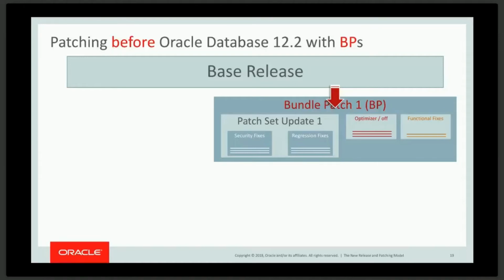That has two advantages. One is that it allows us to ship these optimizer fixes and have them available in the bundle patch so that if you run into it on your system, all you have to do to get that fix is turn it on. You don't have to go download another patch, have it applied to your database, maybe have a merge with other existing patches that are in the bundle and so on. So it makes it faster to get those optimizer fixes when you discover that you need them.